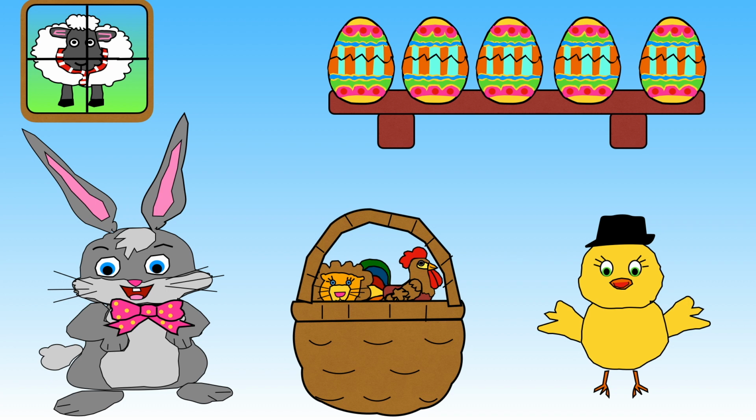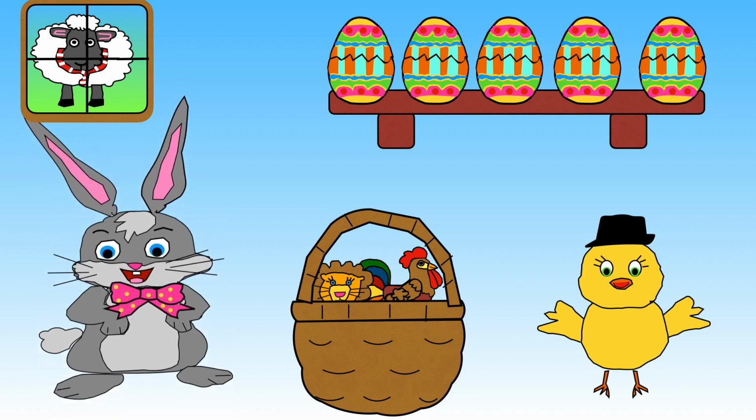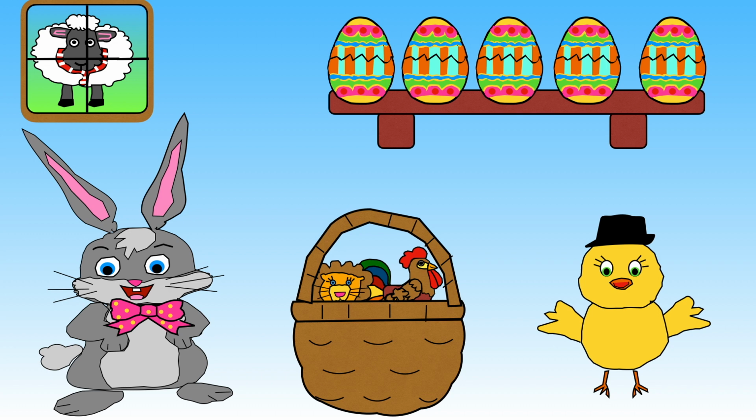Let's do some Easter phonics. Rosie Rabbit needs your help to put the little plastic toys into the Easter eggs. She has also left her carrots lying around in the factory. I need you to try to find them for her.